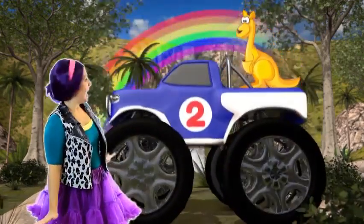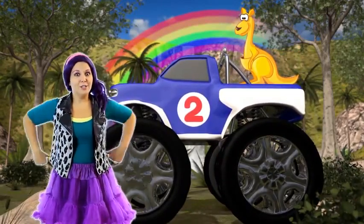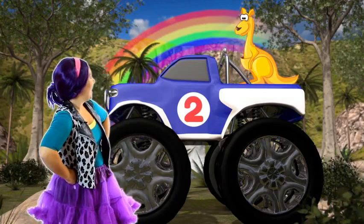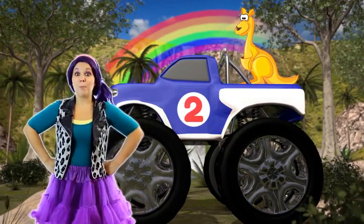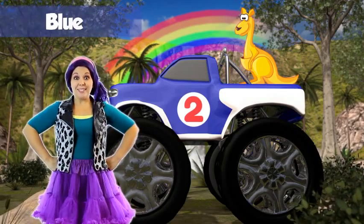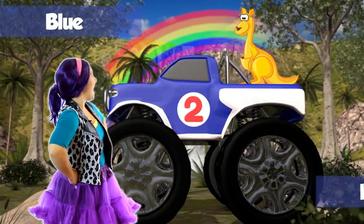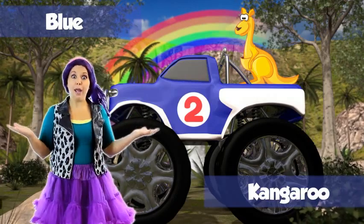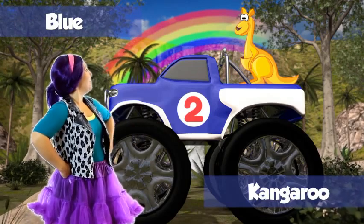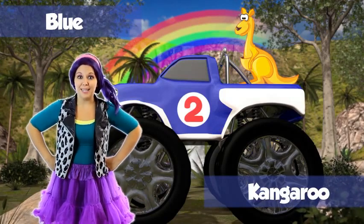There it is! Oh man, look at that cool monster truck! Do you know what color it is? It's blue! That monster truck is blue! And there's a kangaroo! A kangaroo in the blue monster truck! That kangaroo has a cute little pouch on the front. That's what kangaroos carry their babies in.